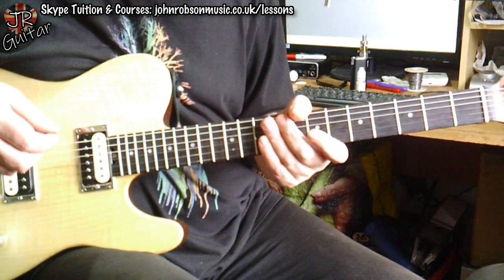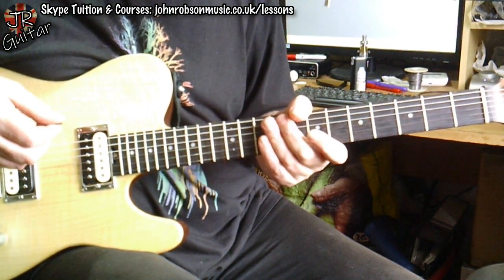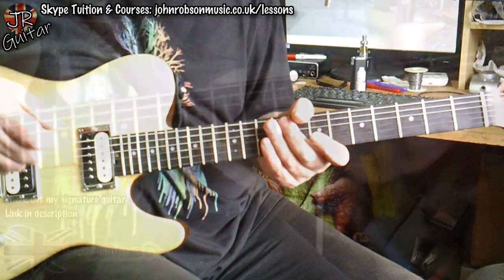Here are some examples of me doing that in this solo that you heard earlier. You'll hear in each case I'm taking a lick and then I'm playing it slightly differently in the next iteration.